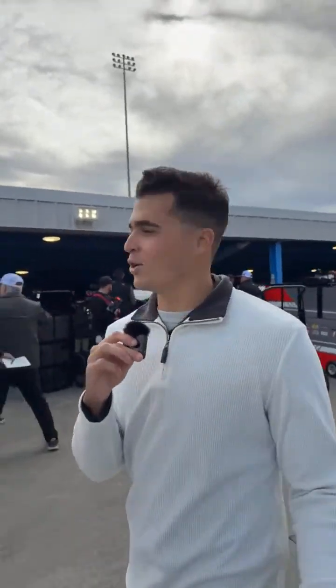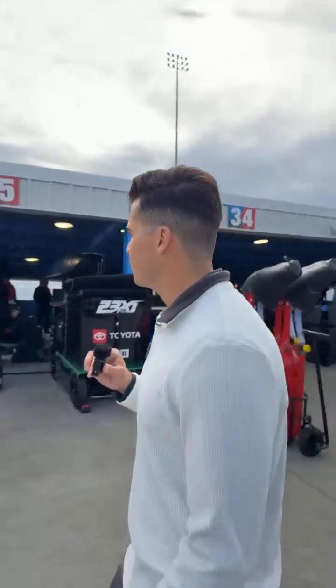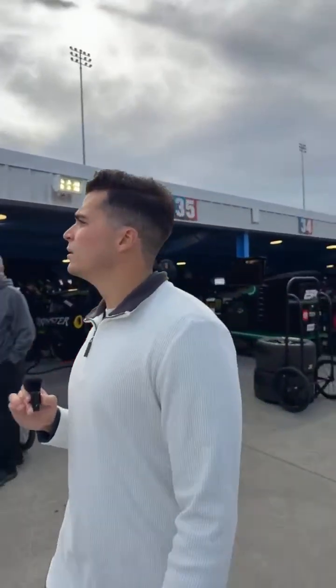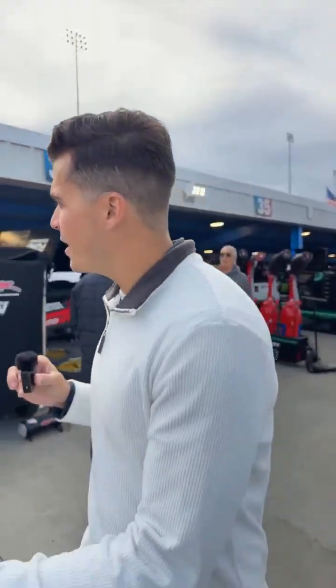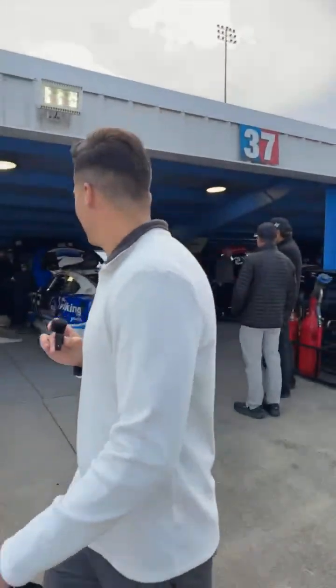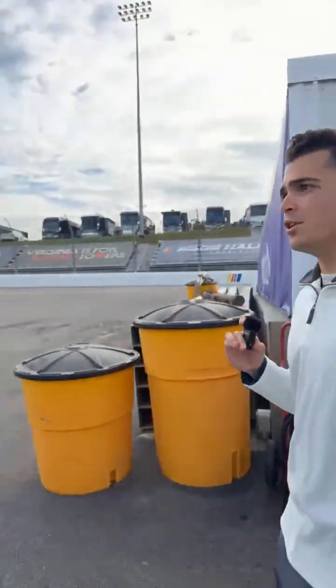Active workspace, so much fun. You're always running into people. 51 looking really good. Then you have, I believe that is the 66. Casey Mears is back. Really, really cool. Mears back with the 66. And then you saw more trailers.